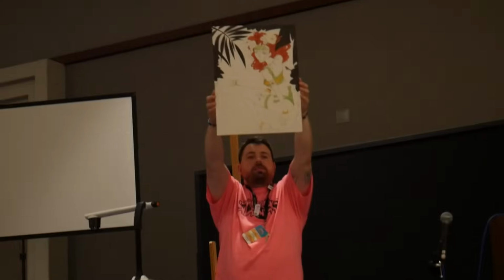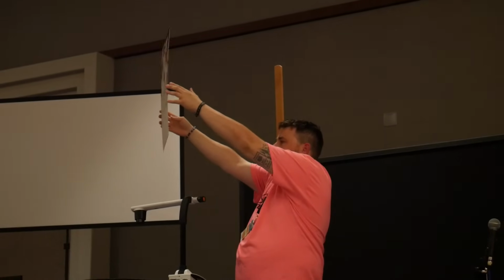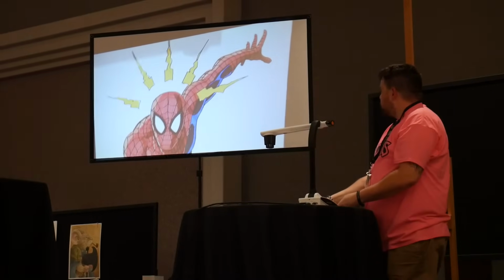75 looking for 100. 75 right here. Take a good look at it. It's a large piece of art. 100 in the back. I'm looking for 125. I got 100 in the back looking for 125. $100 going once. $100 going twice. Sold for $100. Bidder number 167.